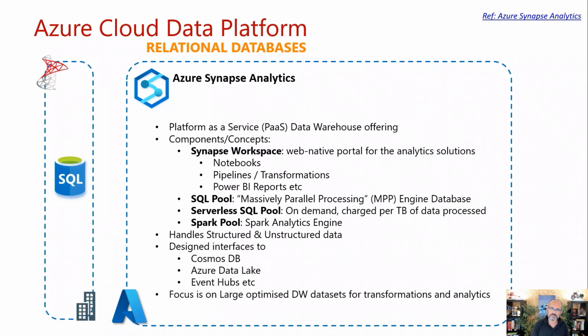There are different types. So you've got serverless SQL pools, which is sort of the relational offering, which is similar to serverless that we spoke of in Azure SQL Database.